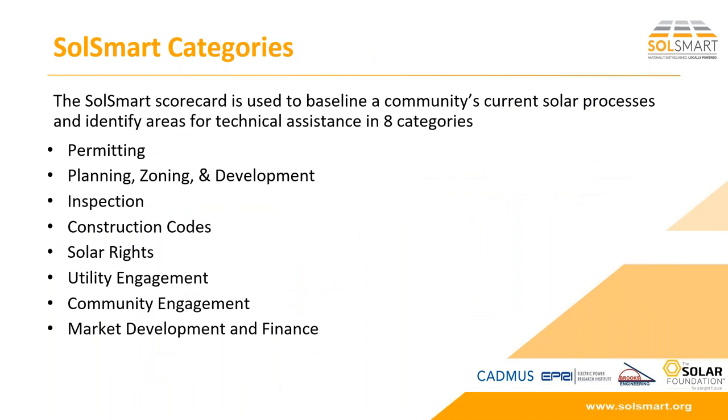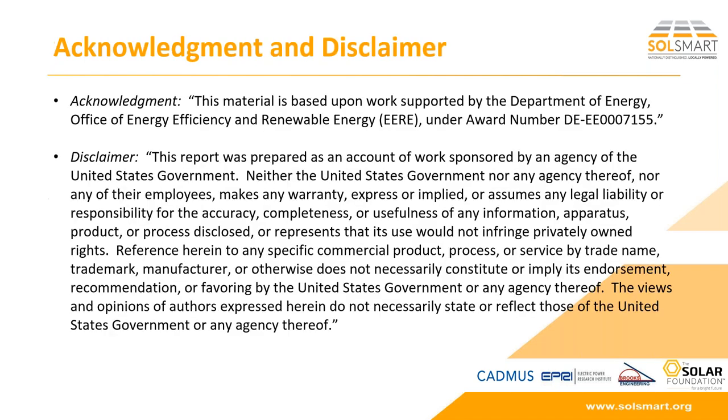We have several SolSmart categories, which we use to provide points for our criteria. These are just a couple of the categories that we provide assistance on: permitting, planning and zoning, inspection, construction codes, community engagement, all kinds of different categories where we provide assistance and try to lower the soft costs.